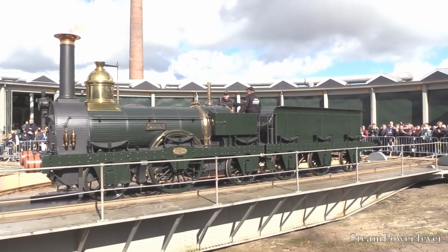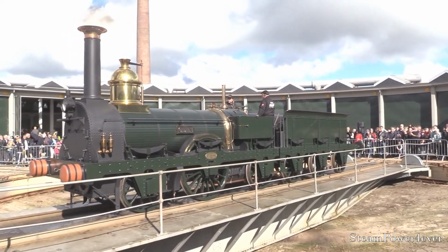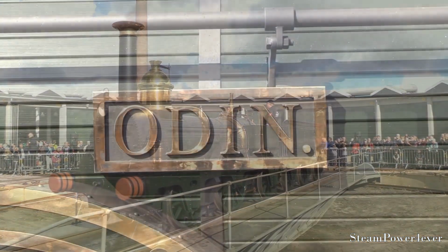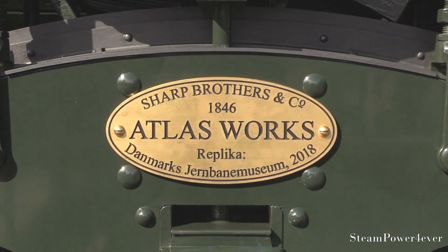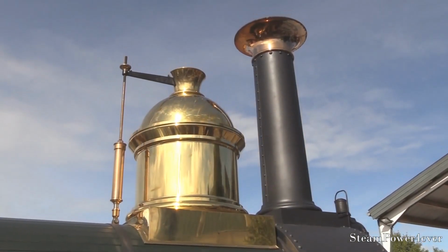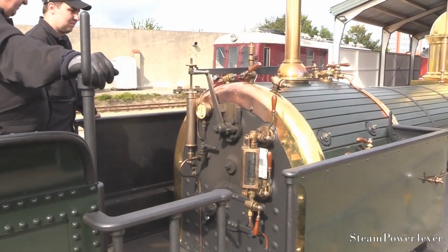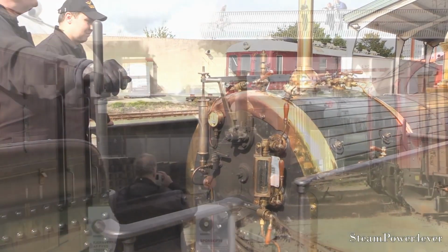Odin was a big locomotive for her time, with a boiler barrel 10 feet long and 3 feet 6 inches diameter, working at 80 psi. Perhaps the most distinctive part of the design was the large brass-covered steam dome on the first ring of the boiler barrel, containing the regulator, supported by a rectangular plinth. Odin and her sisters were accompanied by a 6-wheeled tender, capable of carrying 1,000 gallons of water.